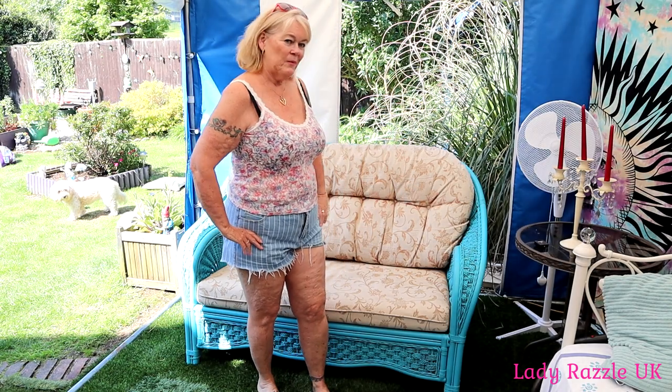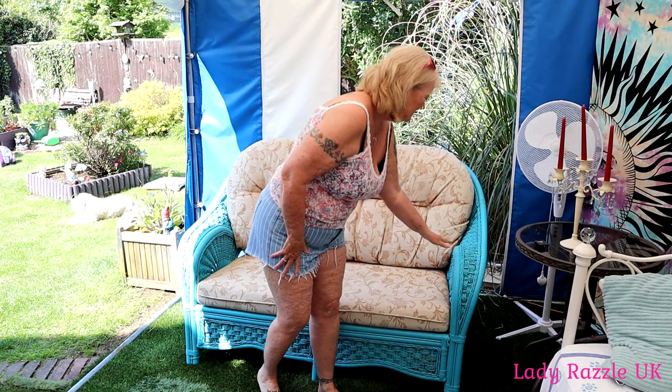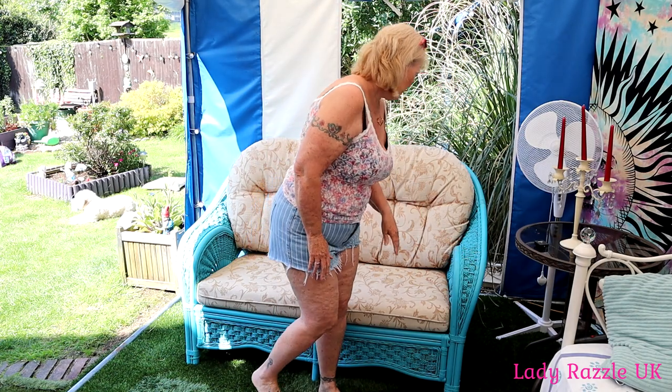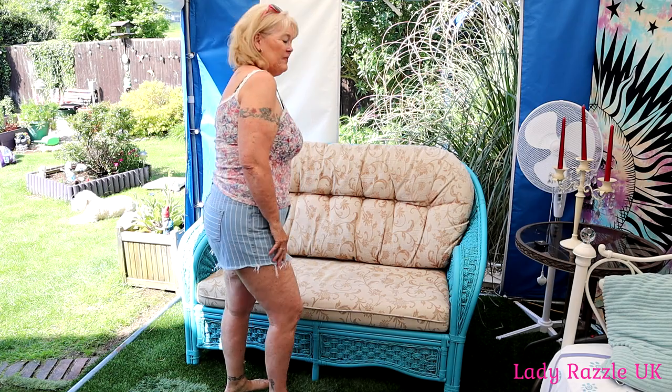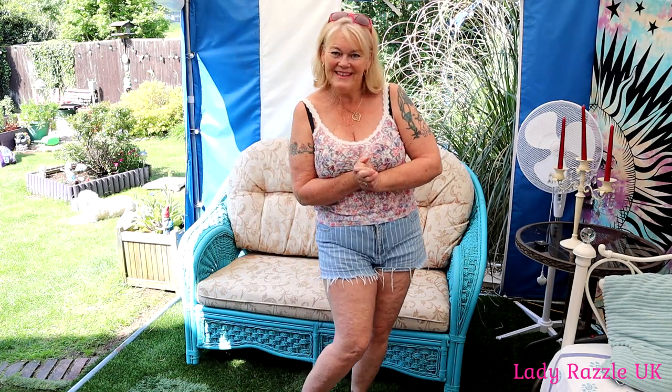So this is the finished product. It took me a while, but I got it done in the end. 2 days. Nice and dry. Really brightens it up, doesn't it? What can I paint next?